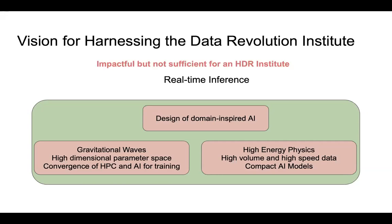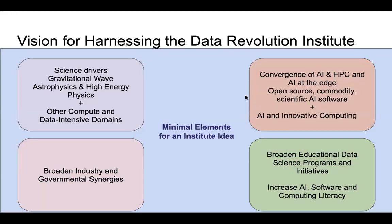And so the work that we have been doing has been very well received by the NSF, but we also know that just having these components is not enough to create an HDR institute. We need to go beyond this. And so ideas that we have to actually accomplish this are the following. If you look at the top left, we want to build upon what we have right now, and we want to incorporate collaborators that have similar challenges in terms of computing and signal processing. On the top right, the elements that we have right now that are working well are the convergence of AI and HPC for gravitational waves, and AI at the edge for high energy physics. We have been producing open source commodity scientific software so that the broader community can get access to it. And we are also exploring mechanisms in which this can be cross-pollinated with other disciplines.